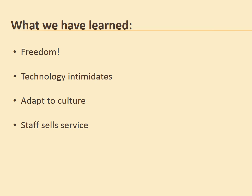The fourth thing is probably something maybe you've all learned about library services in general. Staff sells the service. So if you have an opportunity in your conversations with patrons to tell them about different materials that you have, then coaching staff, or learning to do it yourself, it's really a skill you need to be able to push those services. And that's pretty much all I have.